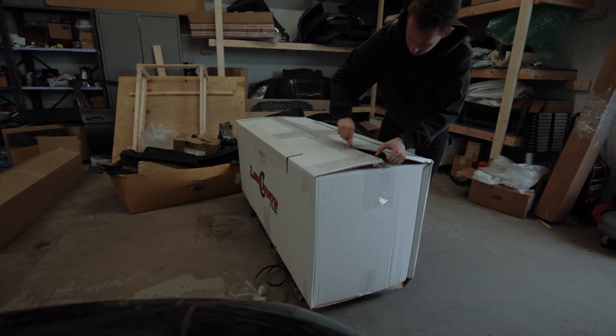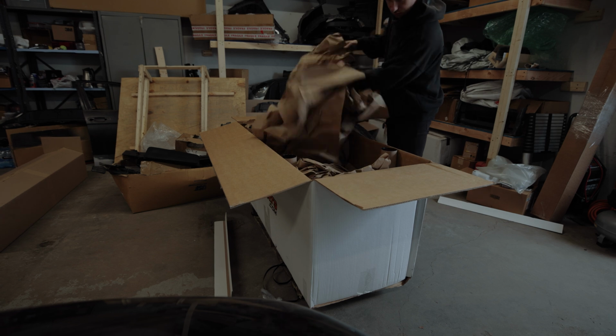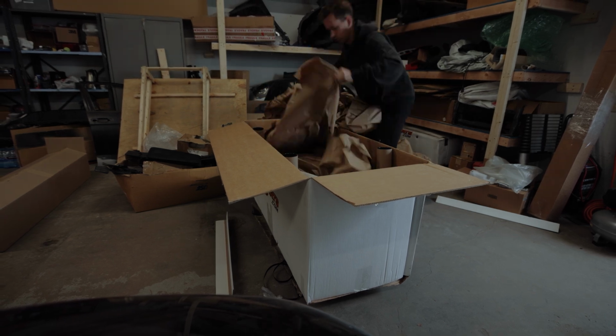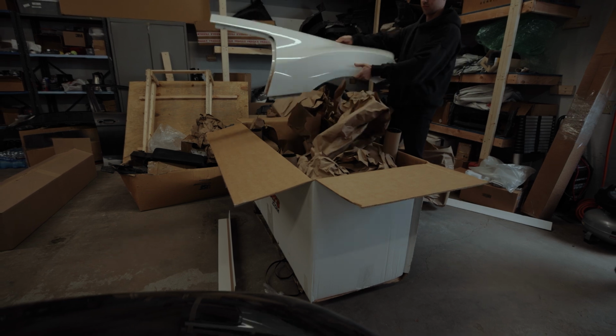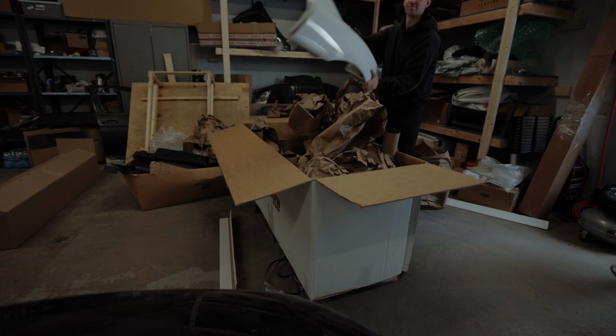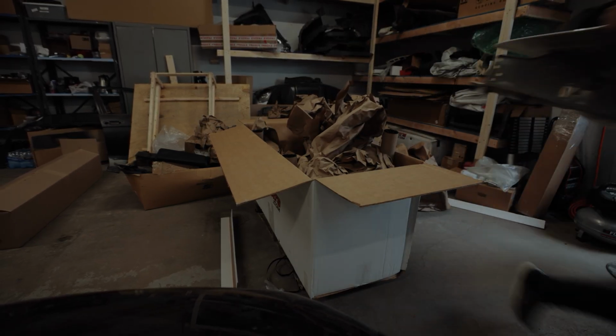A couple of days have passed, and the new quarter panel is here. Let's open it up. Fingers crossed it's the right one. After waiting 3 weeks for the replacement quarter panel to come, thankfully, it is the right one. And I am so happy it's the right one. Let's get this quarter panel fitted to the car.